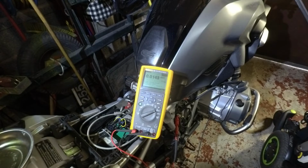So that suggests that the factory alarm is not taking a lot at all. It's certainly in the milliamp range. So that isn't the cause of any significant drain on the battery.